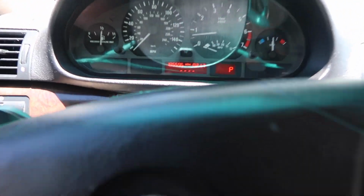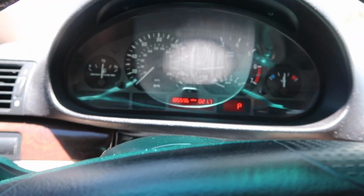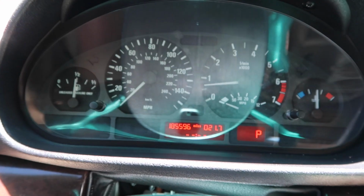No check engine lights, that's really weird. Who knows, they probably erased it, but we'll figure it out. We are crazy. Alright, let's get ready to roll. Let me move forward. This is so crazy, you guys.